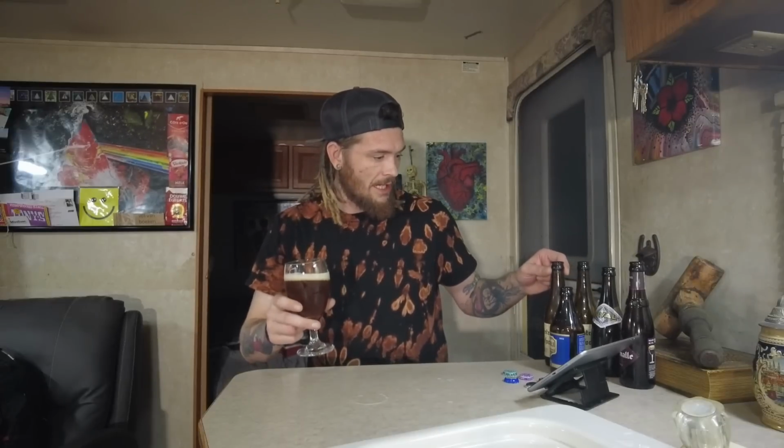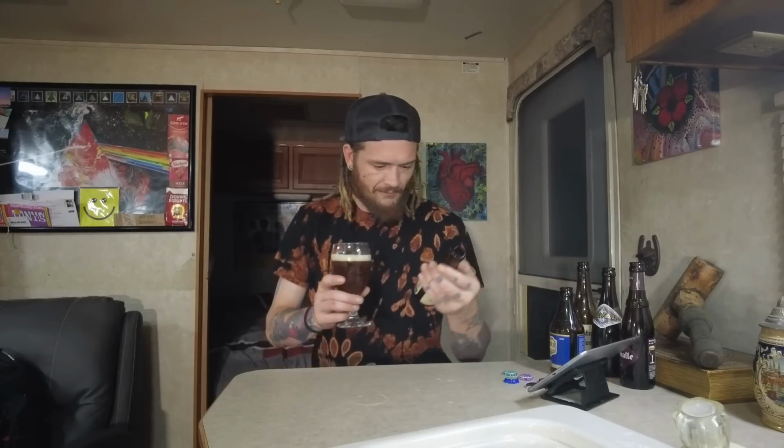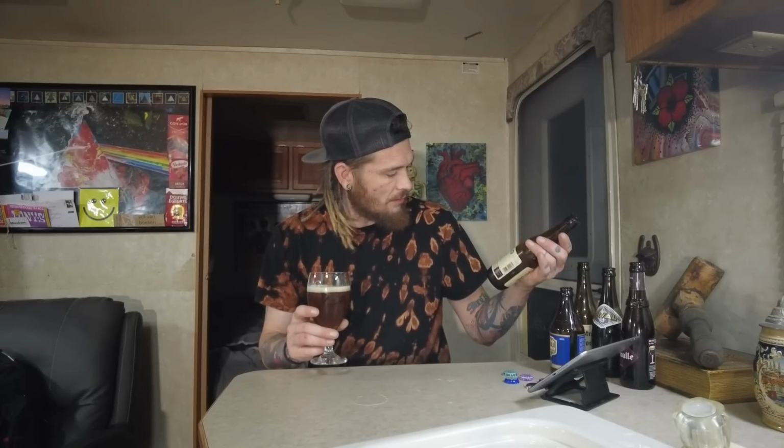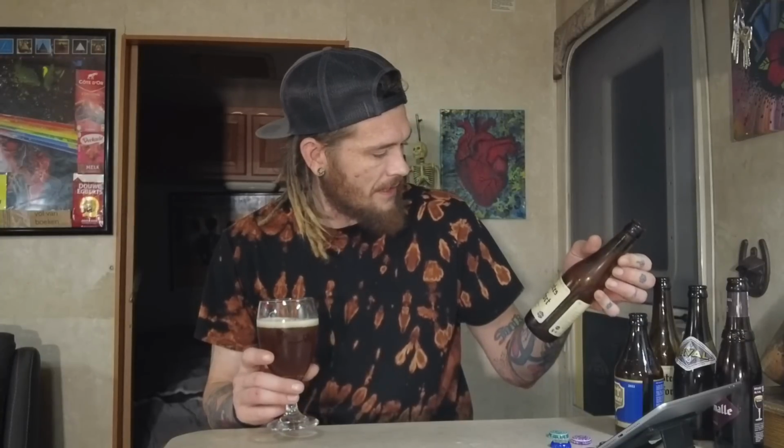Ooh, that's a lot different than the Chimay and the Westmalle Double. What am I tasting? What is that? That's good. It's different. What is this? I can't speak full-on Dutch yet, or French. I think it's Dutch, I'm not sure. I don't think this is French. I could be wrong.